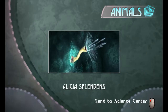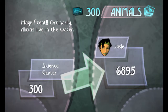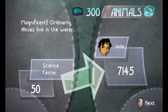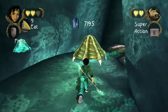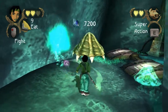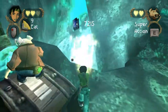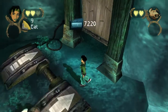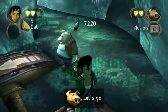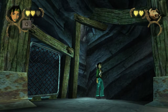Take another picture of the Alicia Splendens. Magnificent. Ordinarily, Alicias live in the water. Well, this one doesn't. It lives in a secondary mine shaft. Alright, I'm trying to use the... I don't want to call it Jade Super, but... Alright. Let's go. Yeah, it's a spirit page. Alright. I'd say I'd like to use Page's Super, but we're back into the ancient mine, or we've returned to the ancient mine.